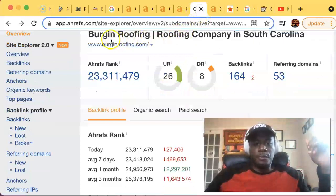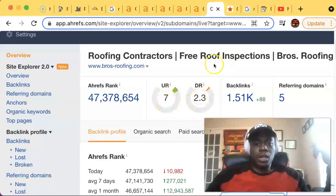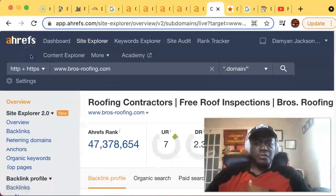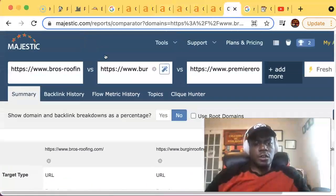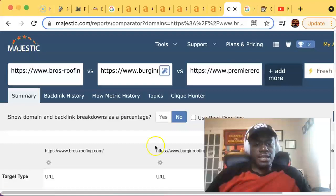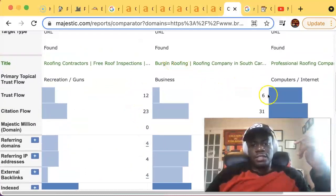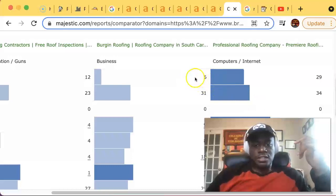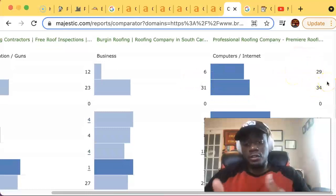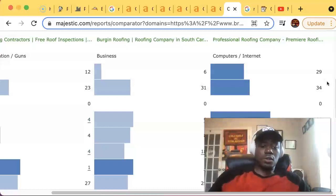Let's look at Bergen's DR, and let's look at you all, which is 7 and 2.3. This is my paid tool that I call Ahrefs, and I pay around $400 a month for it. And here's another paid tool that I use to compare your trust flow and citation flow. This tool is called Majestic. I can see that your trust flow and citation flow in Majestic is 12 and 23, and Bergen's is 6 and 31. So they have a high citation flow, but not necessarily trust flow. And then Premier is at 29 and 34, which is closer to the golden ratio you want to reach, which in this case would be 34 out of 34, which equals 1. So you want to be right there.